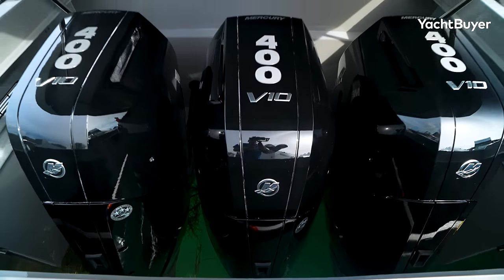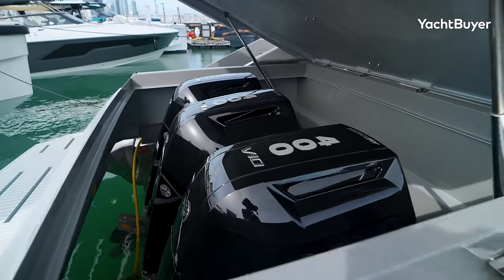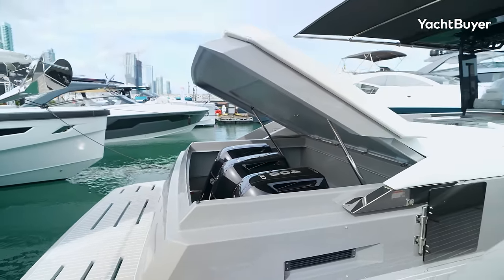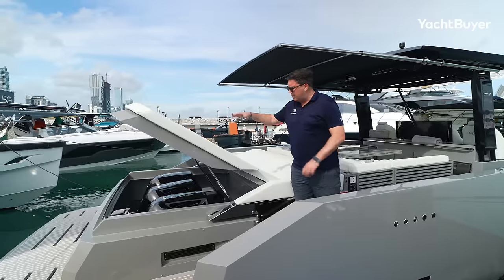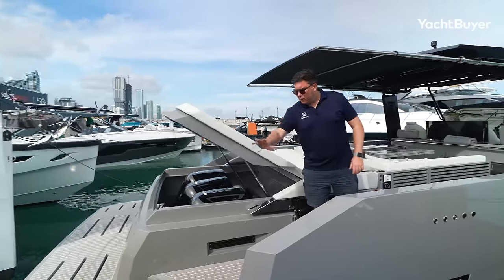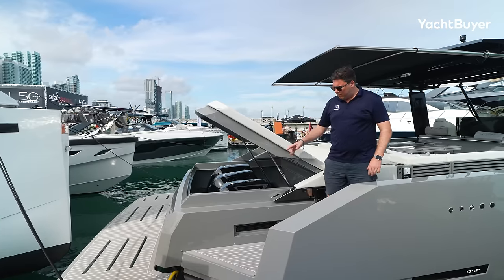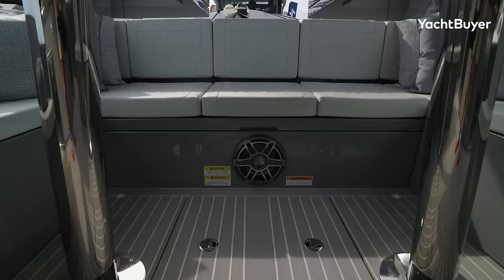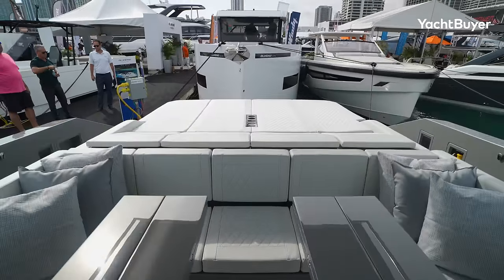It does take a little while, but it's worth the wait, because underneath there are three 400 horsepower Mercury V10 outboards. And the clever thing about that is not only are the outboards boxed in so that they should be even quieter when you're running, but you get the benefit of outboard propulsion, but you still get the sun pad out back, and you still get the full width bathing platform that you get with an inboard boat. The only difference is you're running outboards and you have really good access to them in there as well. It's a very unique bit of design, and it just means that you get all this lovely extra living space back here, plus outboard power.